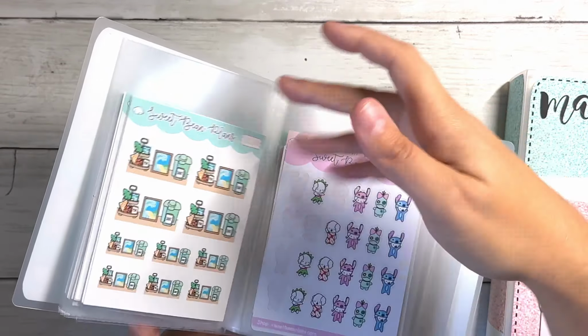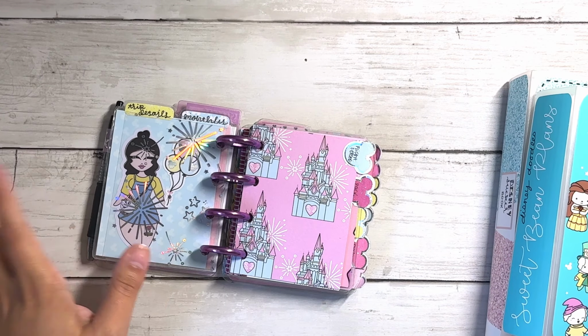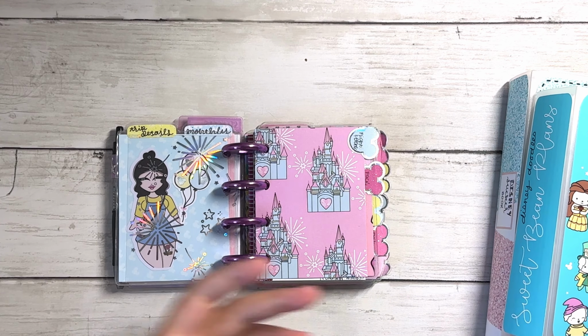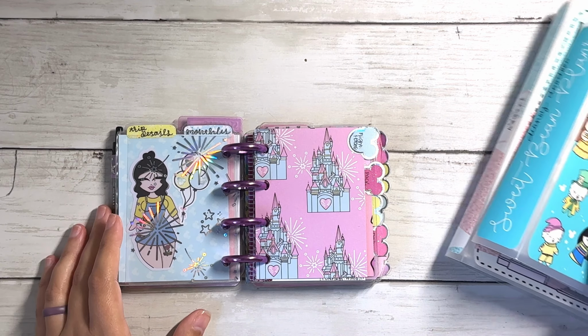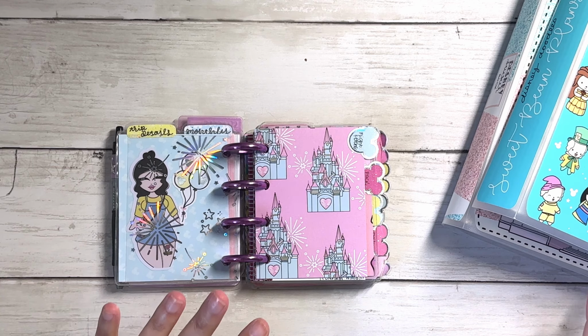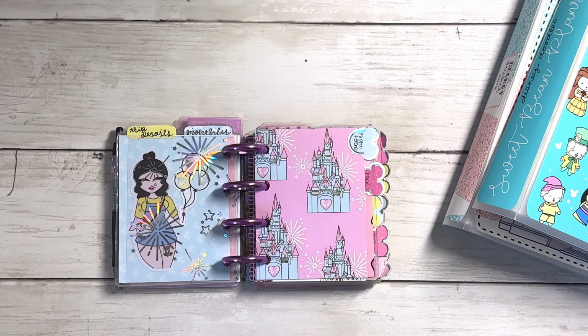Because this is a Halloween trip, I'm probably gonna go with a Halloween theme with my washi tape and my colors. So I might end up pulling in some Halloween stickers as well, so just be on the lookout for that. I also have sticker books like Villains and Nightmare Before Christmas, all in my Happy Planner stuff.